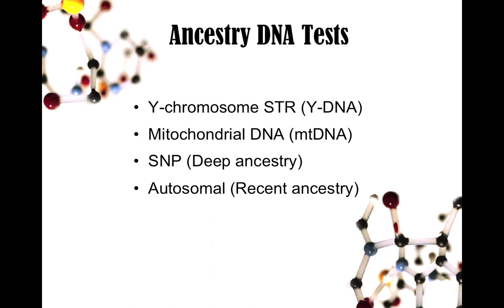But what SNP testing does is it confirms your deep ancestry on either the Y chromosome line or on the mitochondrial DNA line. The only company that does automatic SNP testing for mitochondrial DNA is Family Tree DNA. And then they do a prediction for the Y chromosome, but they do have SNP tests that can confirm it. And as science advances, it gets more refined all the time.